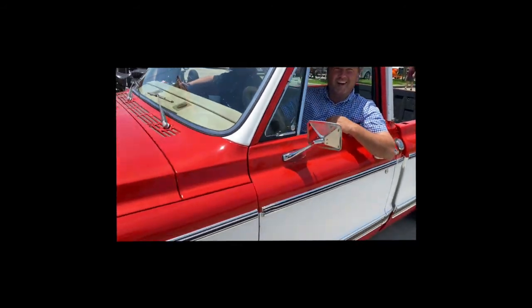Hey, tell me about this cool truck of yours. It's a 1971 Chevy C10. Man, it's clean. Oh, it's a good time.